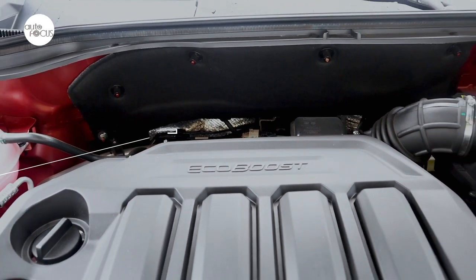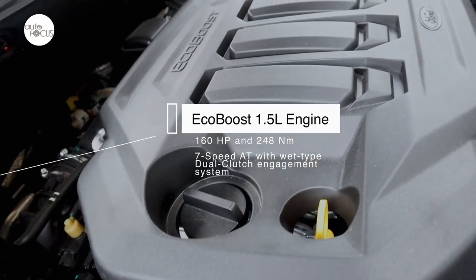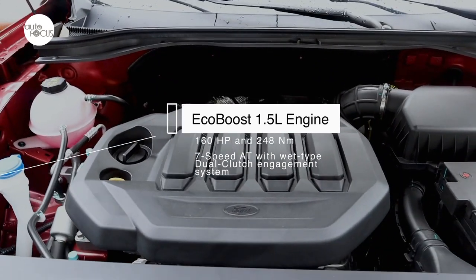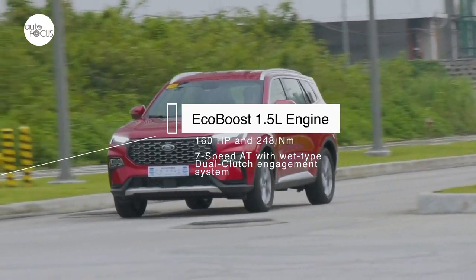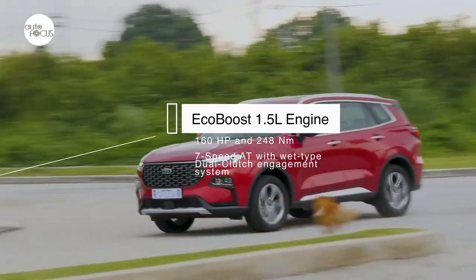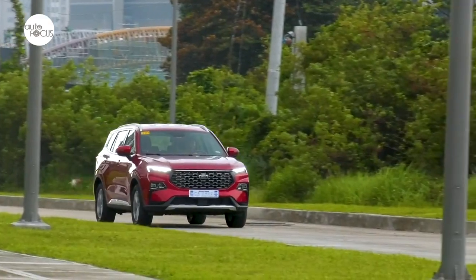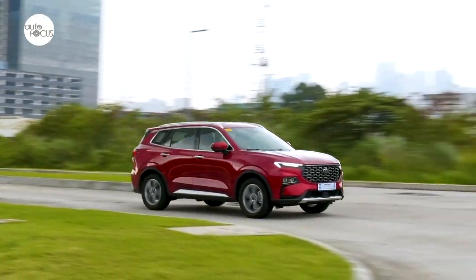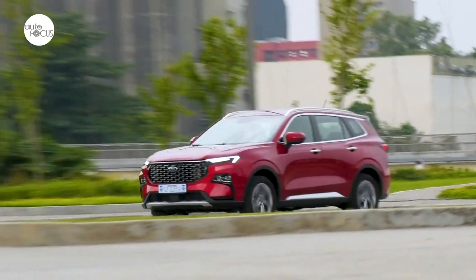The next-gen Territory has also been developed to be a fun drive, powered by an EcoBoost 1.5-liter engine with 160 horsepower and 248 Nm of torque. This is mated to a 7-speed automatic transmission with wet-type dual-clutch engagement system. It comes with a rotary shifter on the center console. This powertrain comes with 4 drive modes, Eco, Normal, Sport, and Mountain, to help the driver manage various road conditions and terrains.